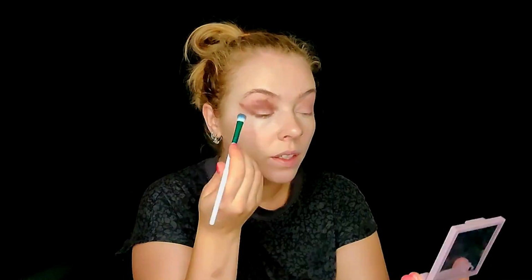I'll get a bit of the dark one. And then we're gonna finish with a bit of glitter, because you always need some. The dark shades are actually quite well pigmented. Okay, this is the finished look.